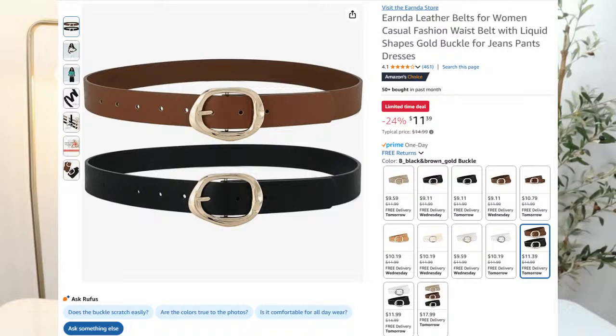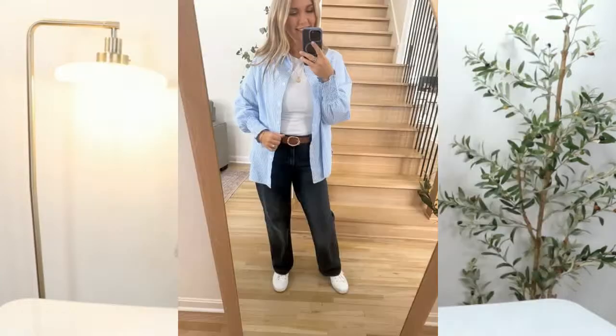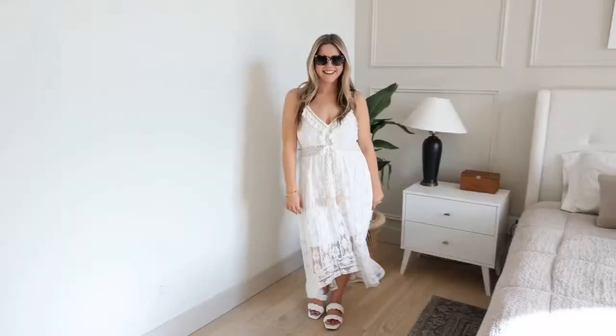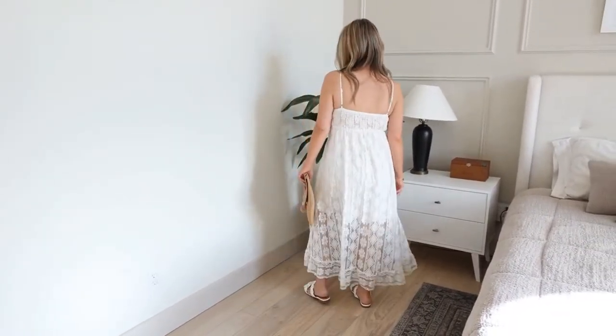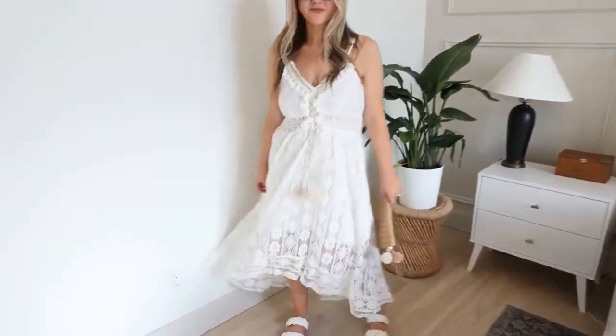You have the brown one and the black one. In that clip, I was wearing the brown one, but if you're needing some belts, good deal on those. Also, this summer dress of mine is 15% off. So if you're needing a new summer style dress that's perfect for wearing for like a date night, going to the beach, this one is so cute.